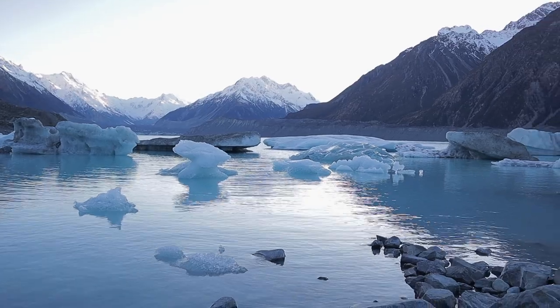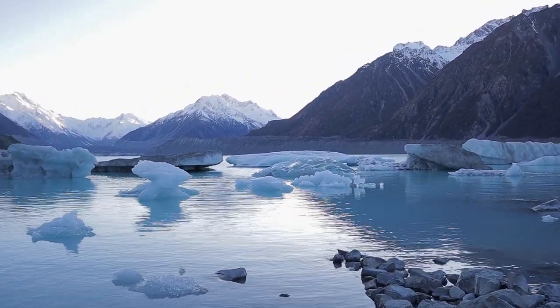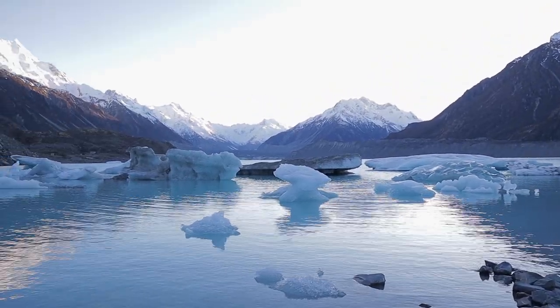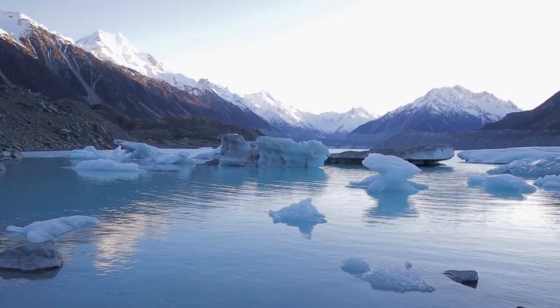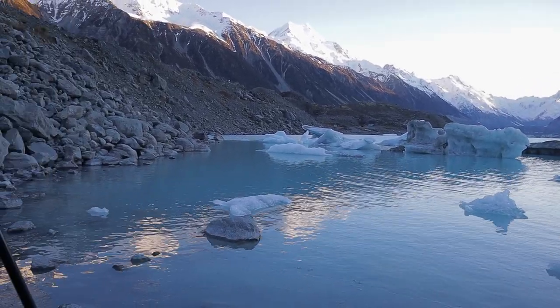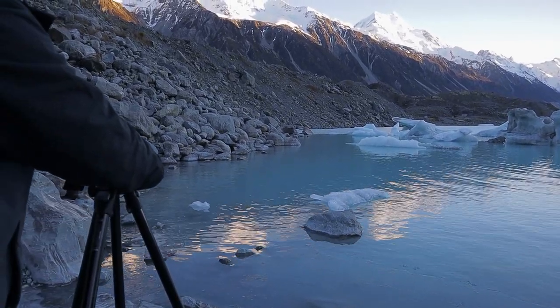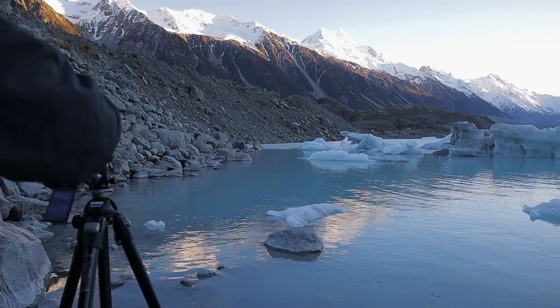So it's always one of those places that works well when you're really trying to simplify it. You don't try and get everything you see in front of you in your shot. You just try and break it down to something really simple, basically exactly the same as what you've just done.